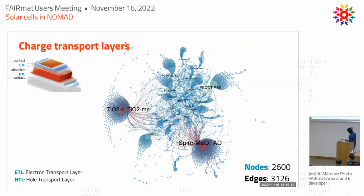Every point in this graph represents a charge transport layer that has been used, and every line represents a connection that has been made with one. If you do some really basic topography analysis of this network graph, you end up with more than 2,600 charge transport layers used, and in combination more than 3,000 possibilities.